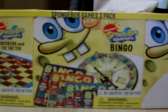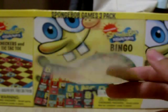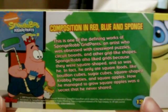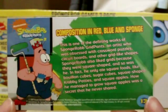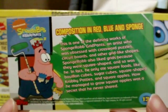Next, we have this card here. Composition in Red, Blue, and Sponge. See? Okay, this here is one of the defining works of SpongeBob Grid Pants, an artist who was obsessed with crossword puzzles, circuit boards, and other grid-like shapes. SpongeBob also liked grids because they were square in shape, and so was he.